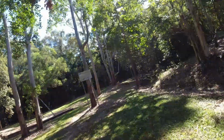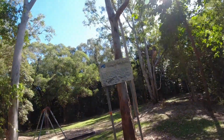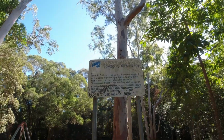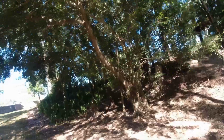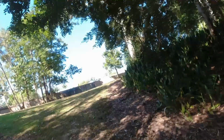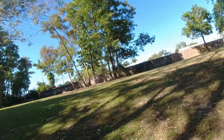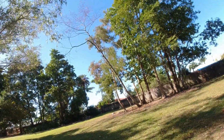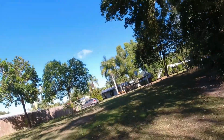I've got a kids' playground here. What's this? This sign looks like it's had better days. Community built facility, I think it says. So maybe volunteers built it. Yeah, like I said, the kids are well catered for up this way. It's all fences down there, so this might be just a little self-contained section.